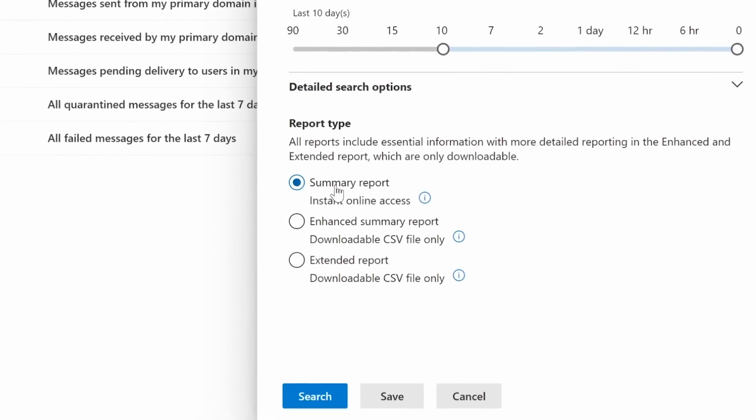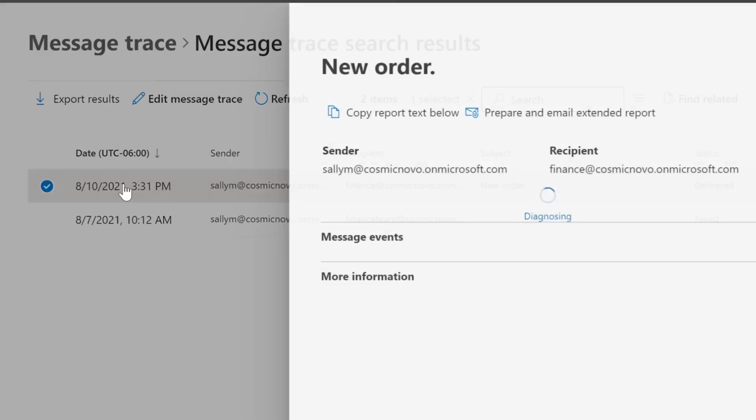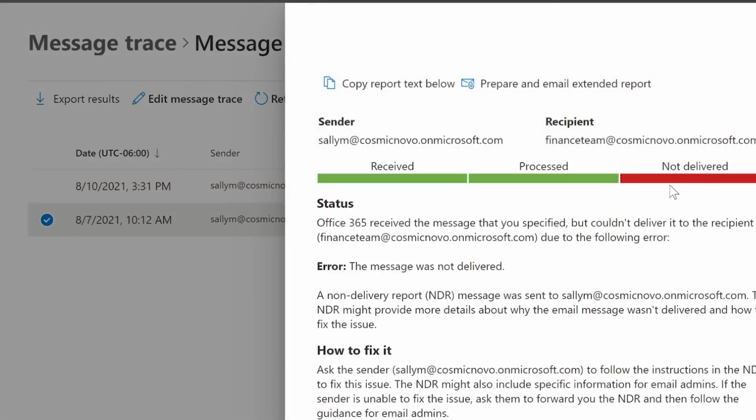and then we're going to change the time range. We're going to leave it so we can see an instant access summary report. Select search, and here are the names that she sent. If we select one of them, we can see whether the email was received, processed, or delivered. If there is an error, it will show up similar to this where it says not delivered. This is an example of a missing email.